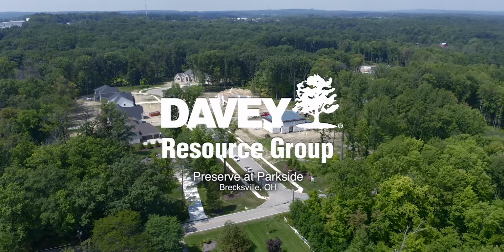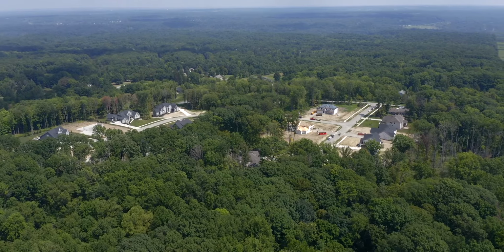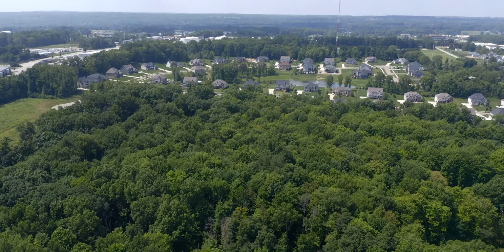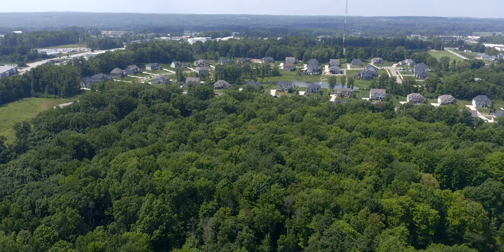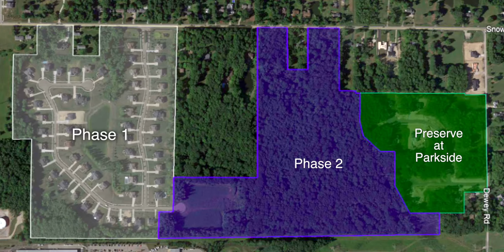Our company purchased this land and originally encompassed about 130 acres. It was at that time probably one of the largest tracts of undeveloped land on the south side of Cleveland. In a way, this is a very sensitive property because it drains into various streams and tributaries of the Cuyahoga River. So permitting on this property is always under additional scrutiny.